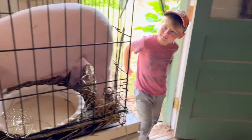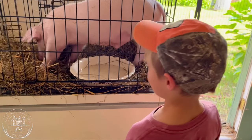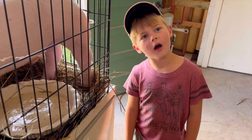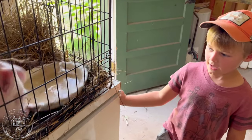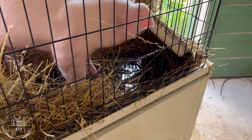Oh, this, huh? Isn't he cute? Yeah. We named him Ham, Isaac. What? His name's Ham. Mommy, your other one named Ham. The other one was Bacon. This one is Ham. Don't break my pie dish. I'll put you in the freezer.